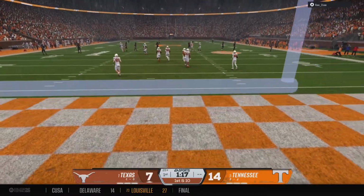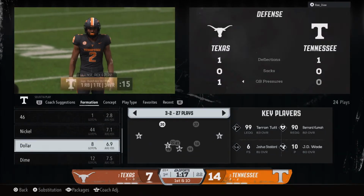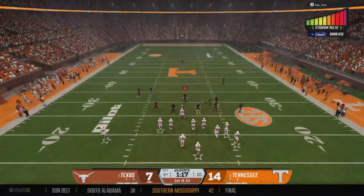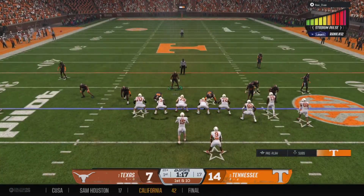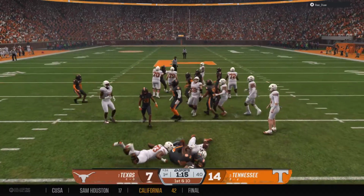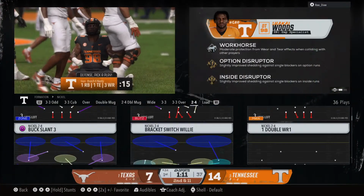So no return on this one. Ball just bounces into the end zone for a touchback. And the first play of the drive now from the 25. From the shotgun, it's a handoff. Run it up the middle, but stuffed for no gain.